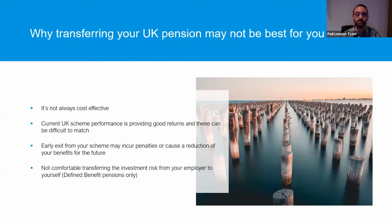For one thing, the transfer values that are offered from one scheme might be a lot better than for another. You might have different objectives. You might have a different mix of assets that you can rely on outside of that defined benefit scheme. So we need to be very careful about what we do as far as that's concerned.